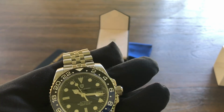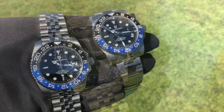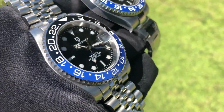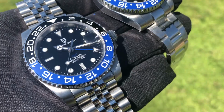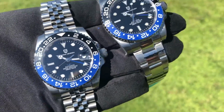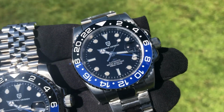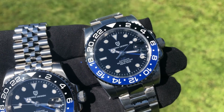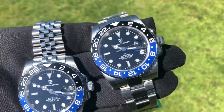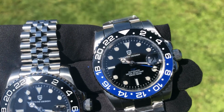So now what we're going to do is get it out in direct sunlight, and we can check it out under the sun so you can really see any flaws or anything. And I think they really nailed it for a homage. I mean, this is pretty close to a copy in my opinion, without slapping Rolex on the dial. But they did pretty good, you know.